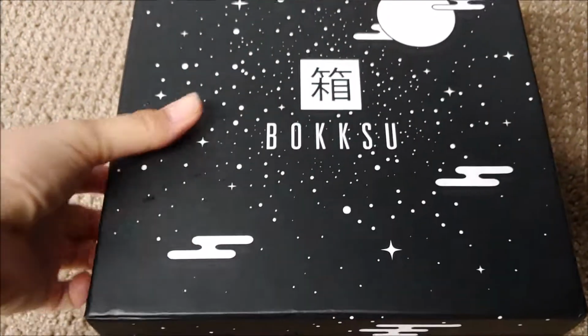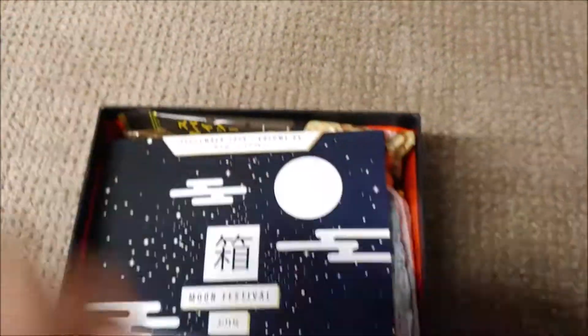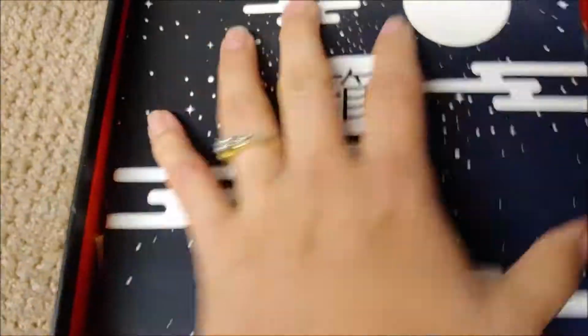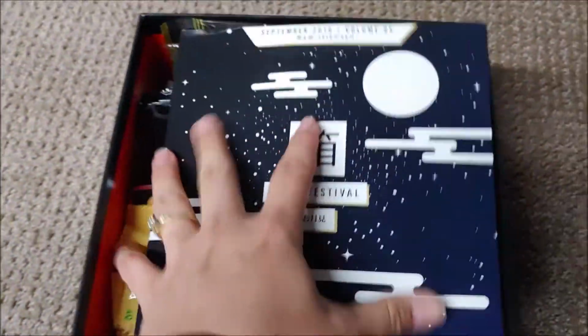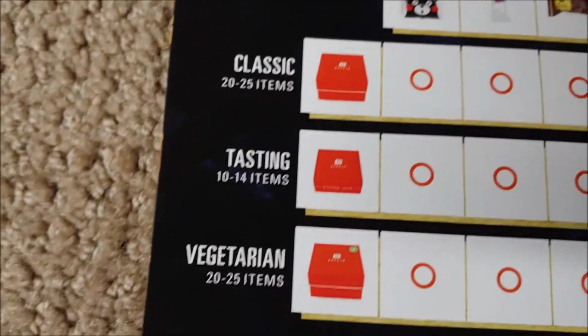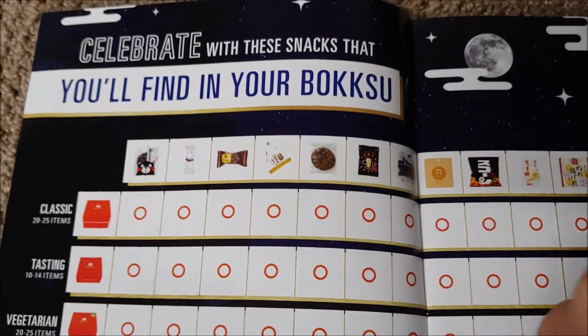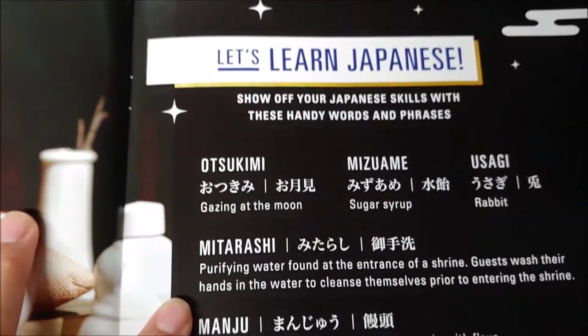One-handed here. It's a little tricky. All right. So, let's see what we got here. Moon Festival. Okay, let's see. Oh, I see. So there's different plans. It's classic, tasting, and vegetarian. And it explains what's in each one of those. So that's pretty cool. Teaches you some Japanese.